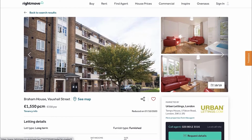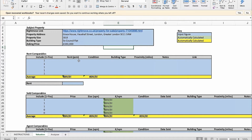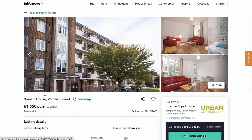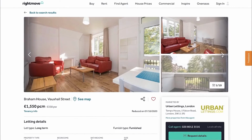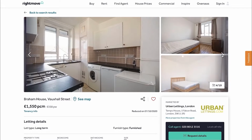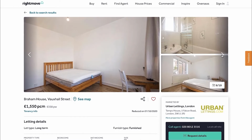So what we need to do now is move this onto the deal analyzer. If I go back onto the analyzer, the first thing it asks is, what is the rent for this comparable property? And the rent in this case is down here, which is 1550. So I can input this 1550. The condition looks pretty good. It doesn't seem absolutely brand new. The kitchen seems a bit old, slightly off the hinges.